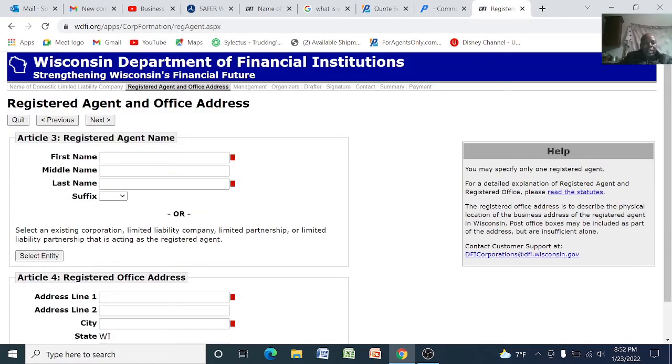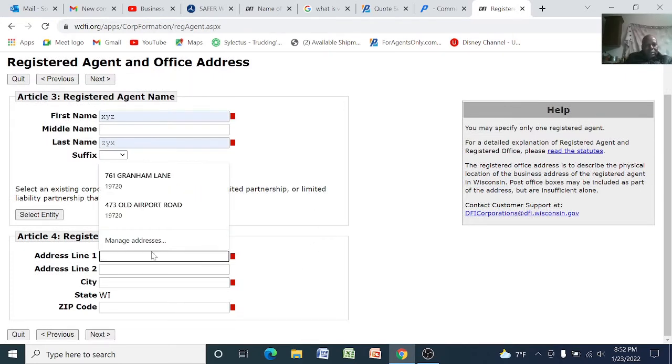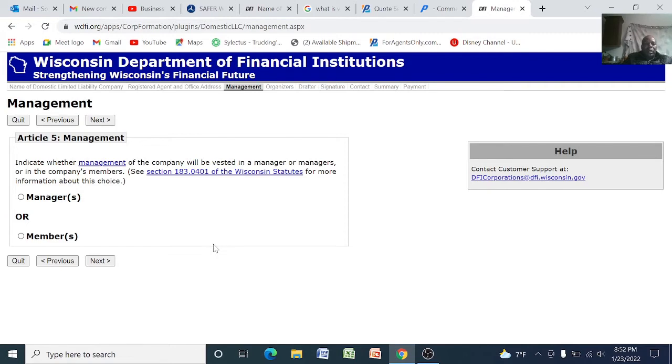So the next one here, that's where you want to put your names, and I can use XYZ as my name, and the last name is ZYX. And for the address, I'm gonna use this address right here, and this is an address I'm making up, and then I will go next.